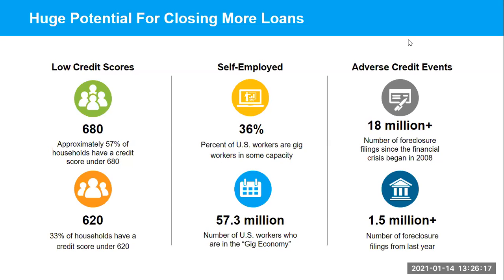If you take a look at the number of foreclosures since 2008, there's been over 18 million, and just in the last year alone, over 1.5 million. A lot of these borrowers go into foreclosure from loss of job, a sick loved one, whatever it might be. But these buyers are constantly leaving the market and coming back in the market, so you always want to keep your options open for all of these borrowers.